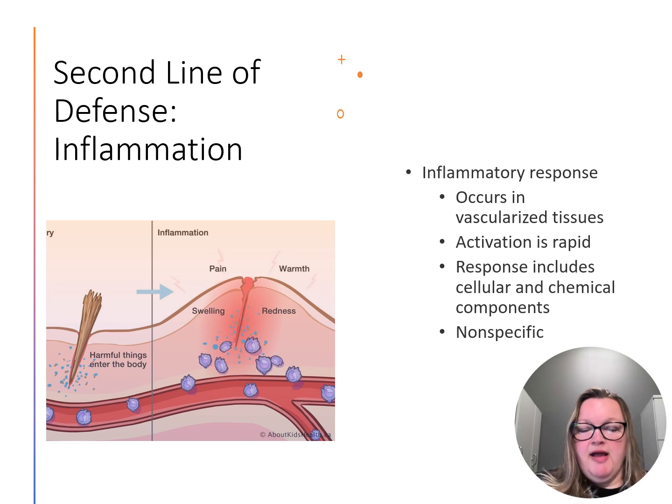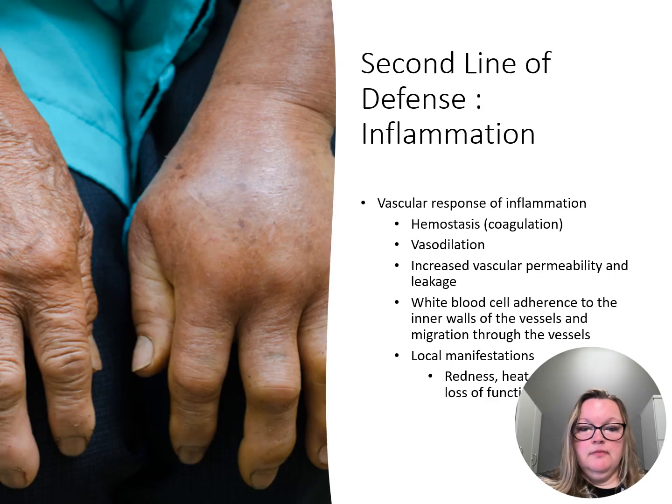Inflammation is a programmed response, and it has certain characteristics. For one, the tissues have to be vascularized or have a blood supply. Know that inflammation also begins within seconds of the damage occurring. Inflammation contains cellular and chemical components. And importantly, it is non-specific, meaning that it takes place in the same way regardless of what type of injury we have and whether or not it has happened before. For example, a splinter is going to have the same inflammation response as a cut. And no matter how many splinters we get or how many times we cut ourselves, the inflammatory response is going to be the same.